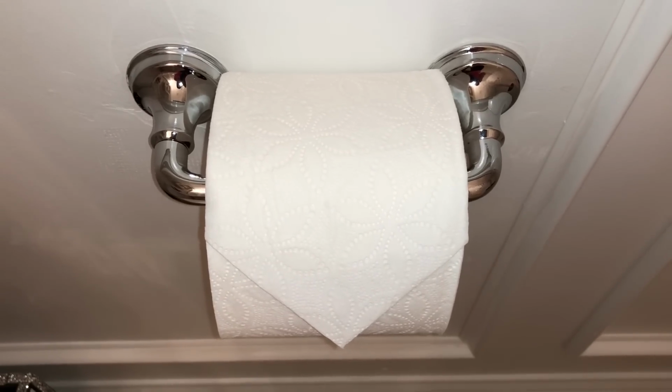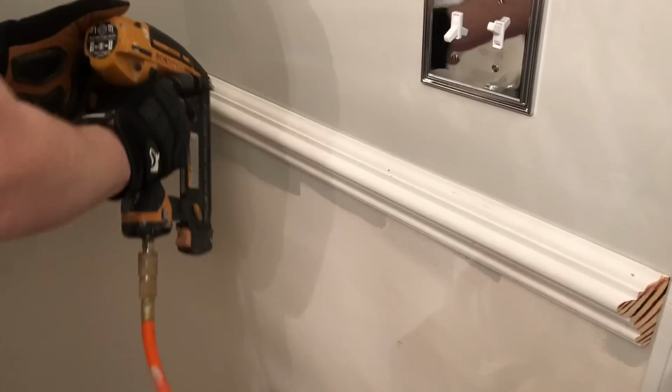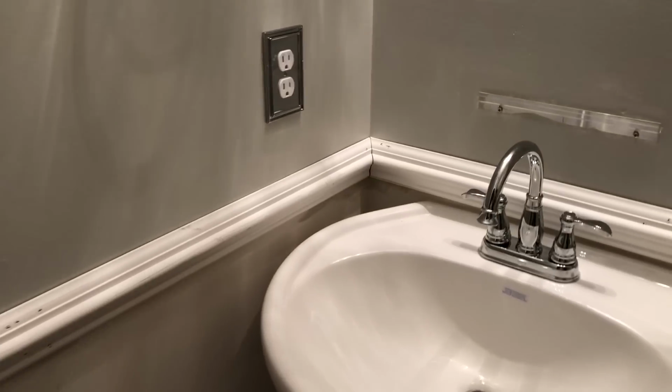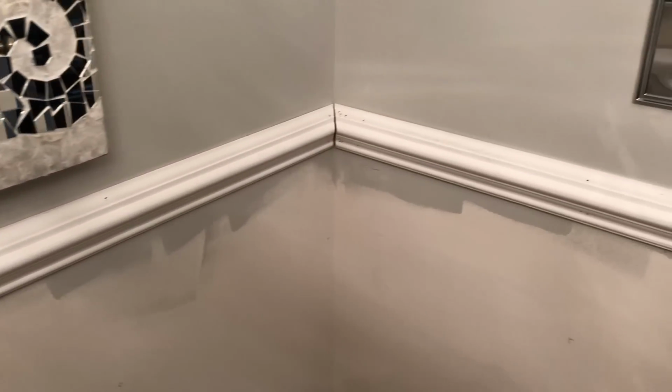Little details like this make such a huge difference, as you can see. This is a miter saw we used to make all the wood cuts. We wanted crown molding and wainscoting in here because the bathroom felt really boring, and even though we have high ceilings, it felt like the space wasn't at its full potential having walls without crown molding. This detail takes the room to another level.